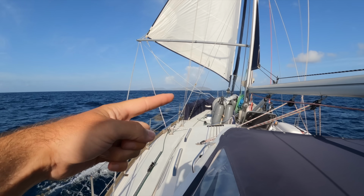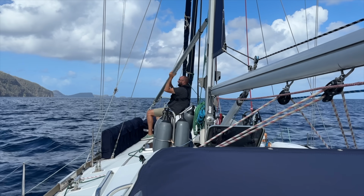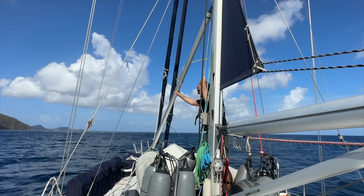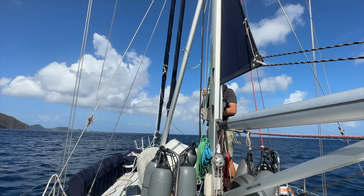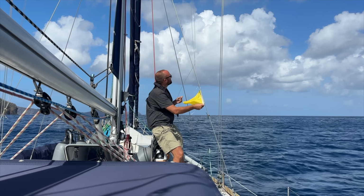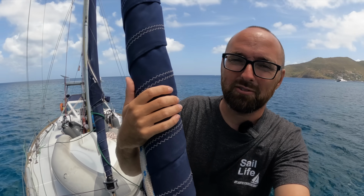Anywho, we're getting much closer to Bequia. We only have about 8 miles to go. Once we rounded the island, before getting to the anchorage, I repeated my wrestling match with Mr. Pole. And of course, we are arriving in a new country, so to signal that we have not yet cleared customs and immigration, we put up our yellow Q signal flag. Ta-da! We have made it into Bequia.